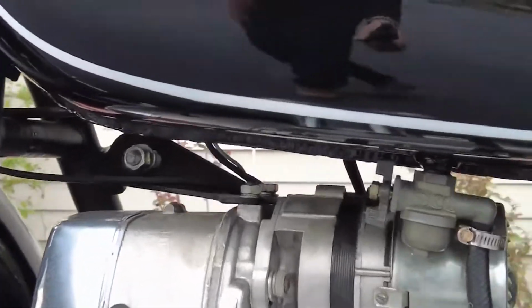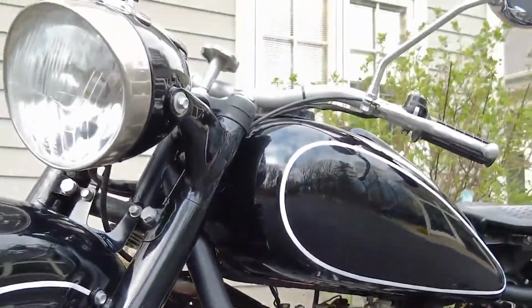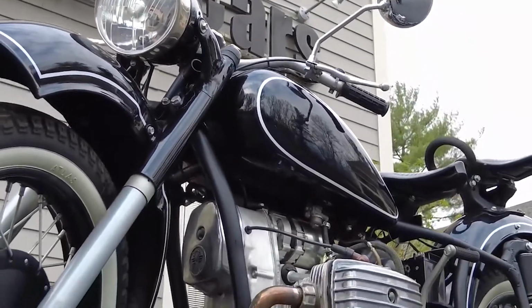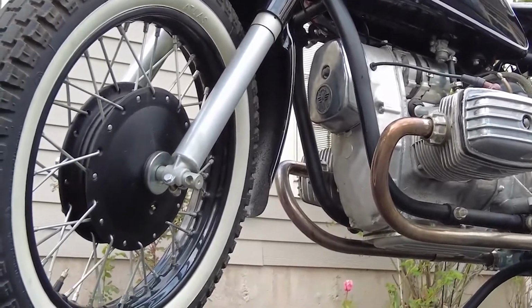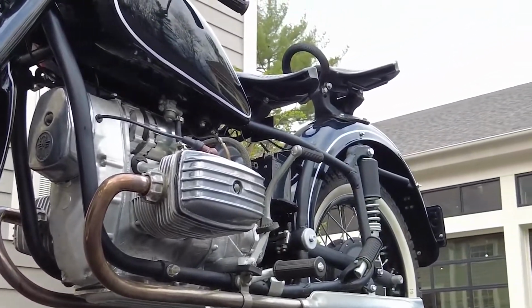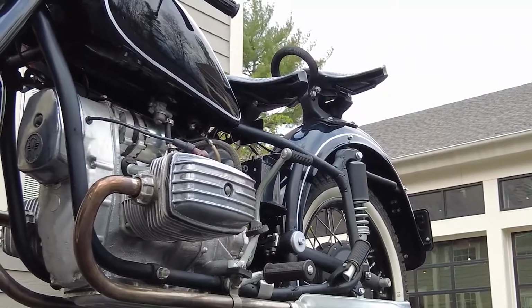But this is a great bike, and we're so excited to share the availability of the bike and the excitement that we have over this bike. So let's get on the bike. Let's ride it here at AlphaCars a little bit, and that will give you a great idea of what this bike is.